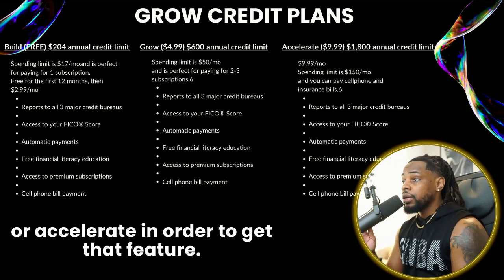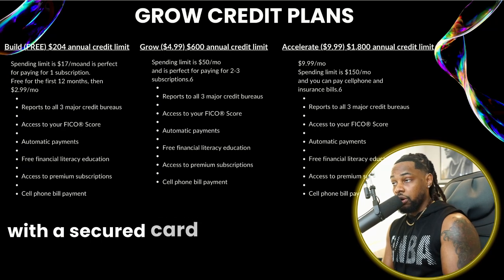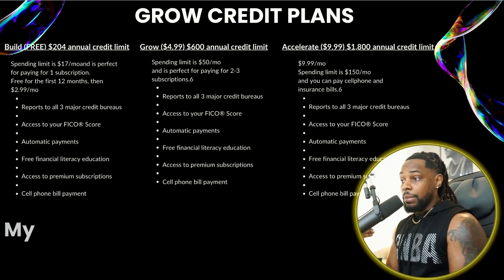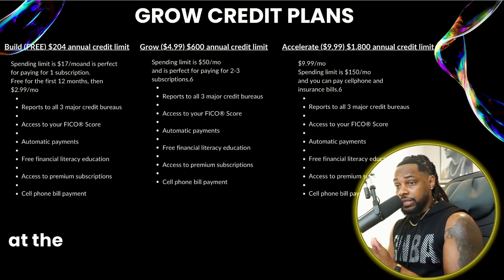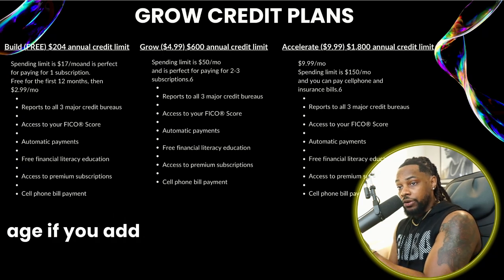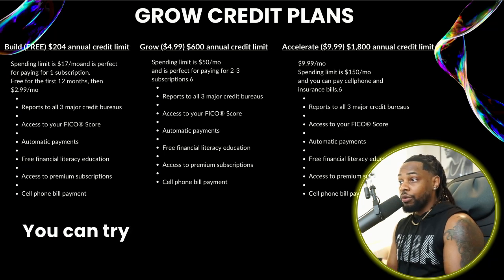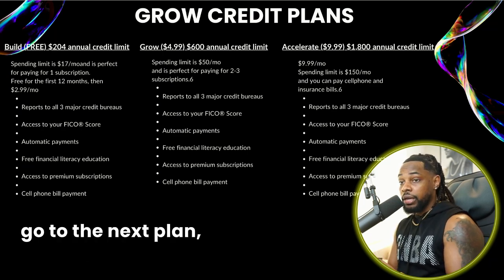Now, the benefit of this is when I was trying to rebuild my credit, I started with a secured card of $200. So if you get a secured card of $200, you can then add this one as well. My strategy for rebuilding credit, I would try to get all of these accounts at the same time if you can. That way it won't affect your average age if you add new accounts later. So if you can get something like a secured card of $204, this would then be a good one to start. You can try it for free, see how you like it. If you like it, then you can upgrade it and go to the next plan, which would be Grow.